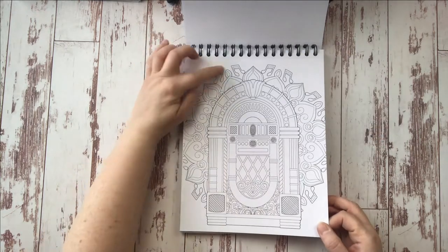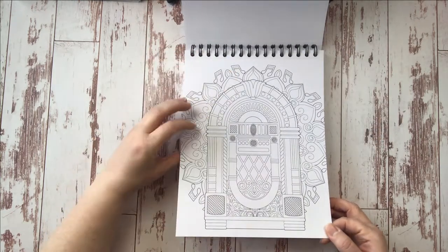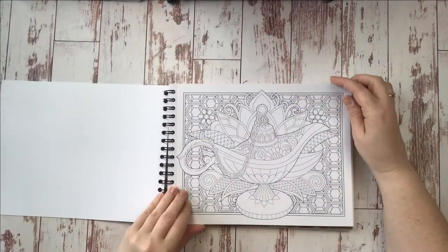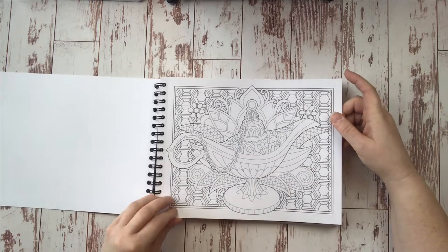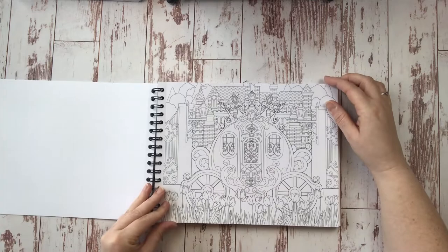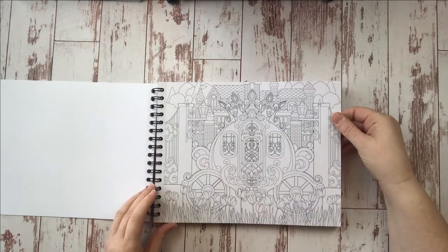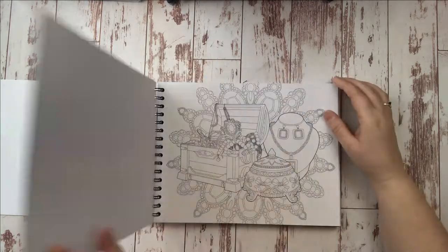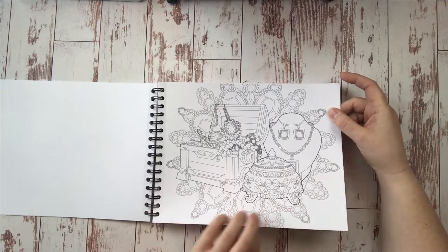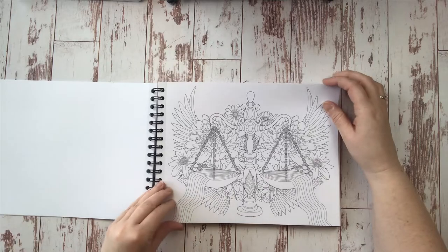Jukebox. Some of our notes going backwards. Going backwards, it's kind of like letters. Notes are not reversible. Oh, this beautiful Cinderella carriage. Love it. Treasure chest of beautiful things.